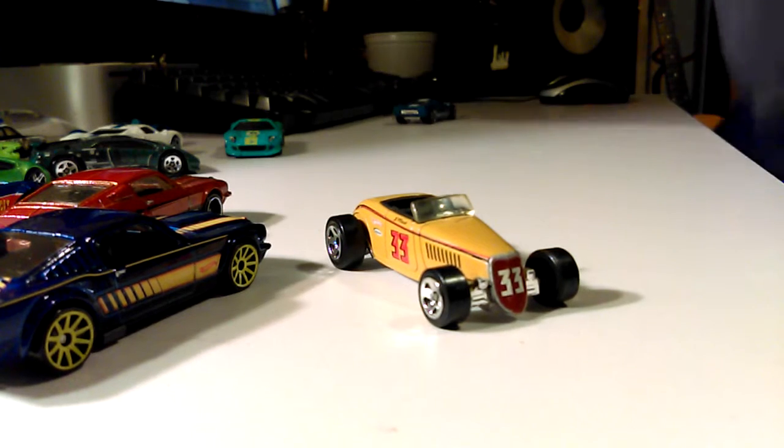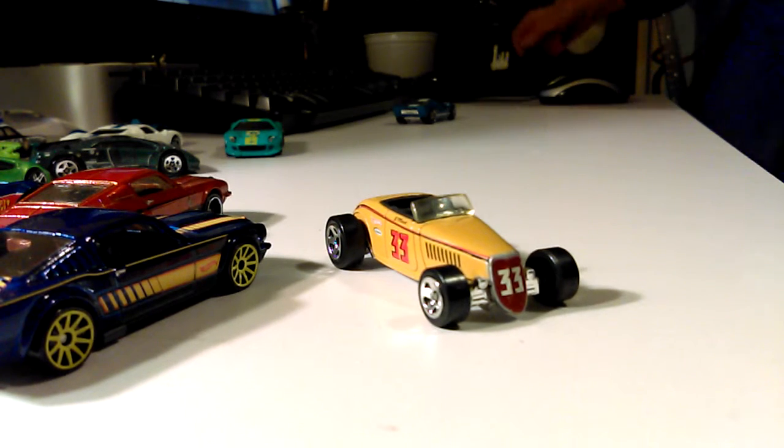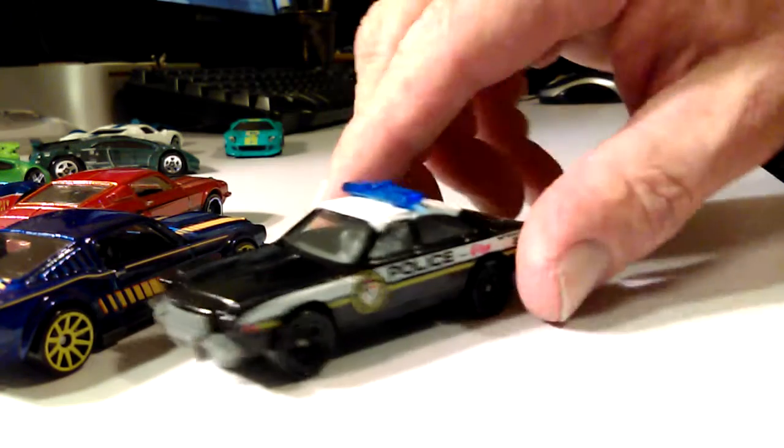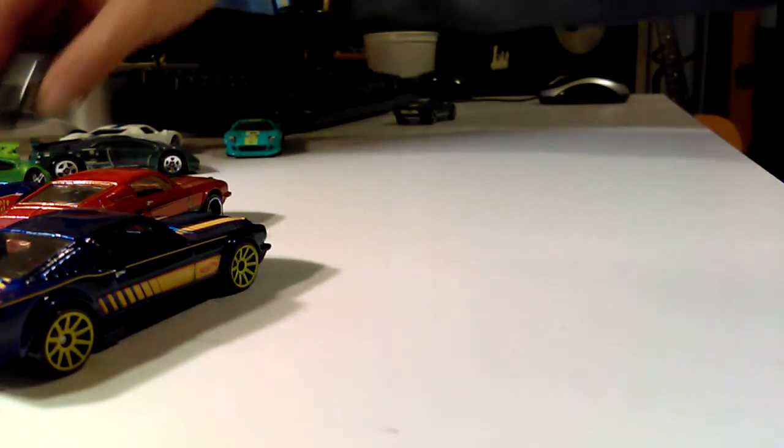Just to make sure everybody stays in line. Where is he at? Oh my gosh, I lost my cop car. Here it is. Cop car. Yep, really hard to find cop car. So let's get on to the juicy stuff.